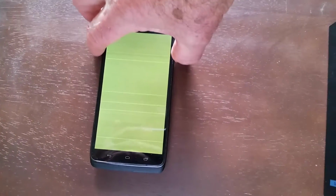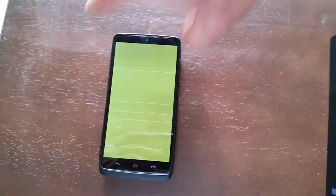I'm going to give you a couple of opinions I have on phones and see what you can make out of that. This is my opinion. This is my last phone here, and as you can see, it's not working too good. That's all I get out of it. You know, when a smartphone screen isn't working, you don't have nothing.